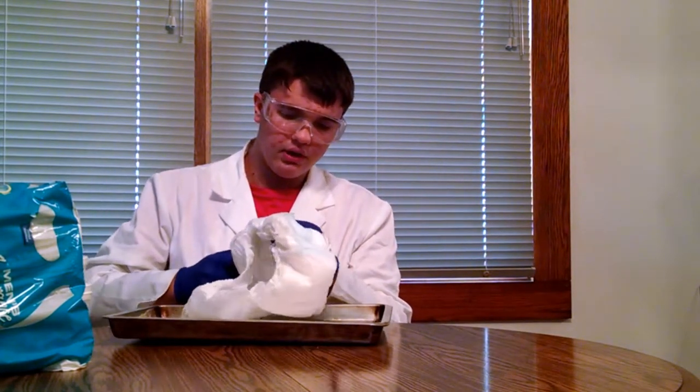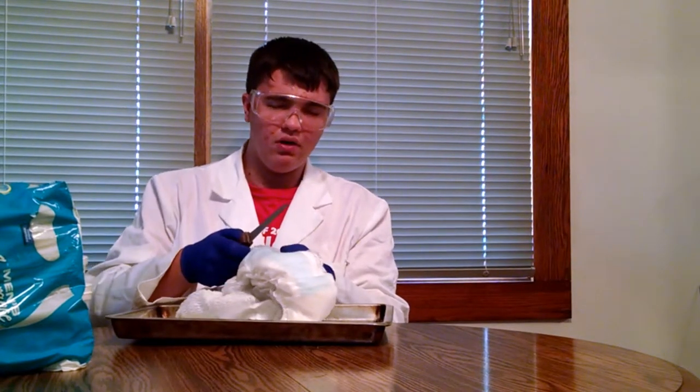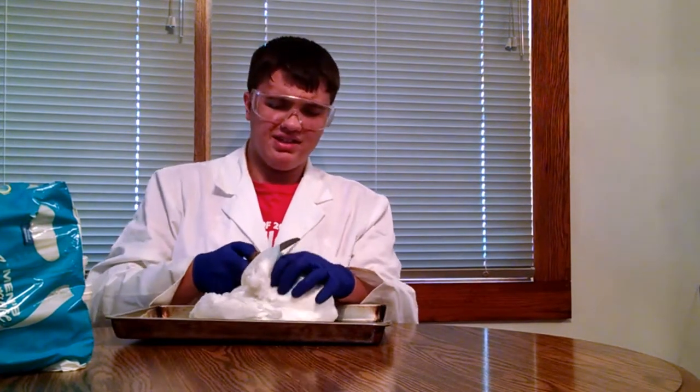This is where the polymer is. Sorry about that. Didn't know what I was gonna say. Anyway, so we're just gonna make a decision here with a knife. I recommend if you are younger to have a parent do this. Yuck. Polymer in my mouth. Yuck, yuck, yuck. I'm just gonna cut this.